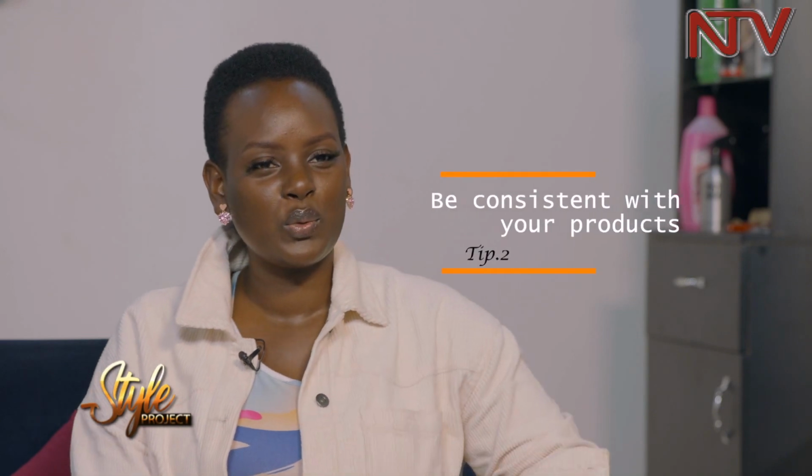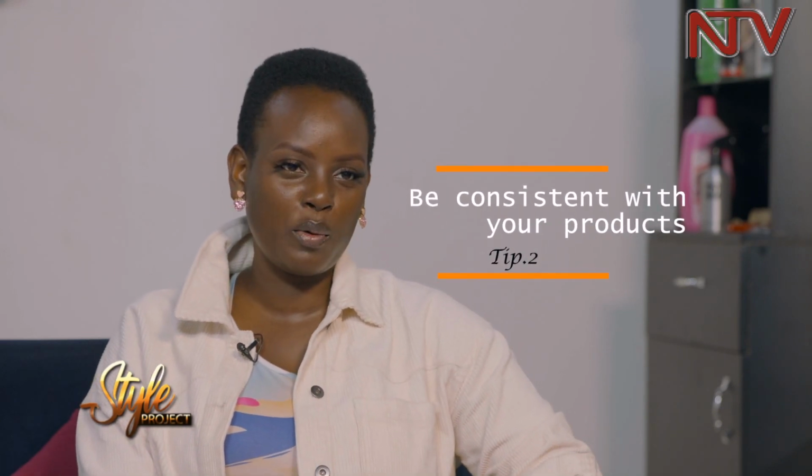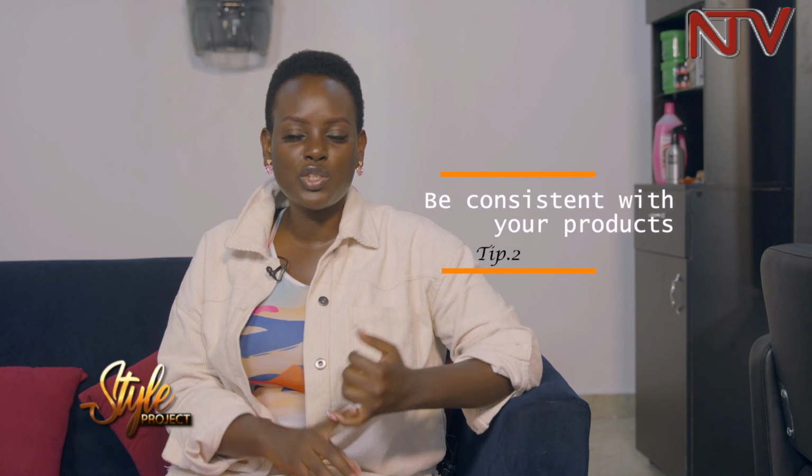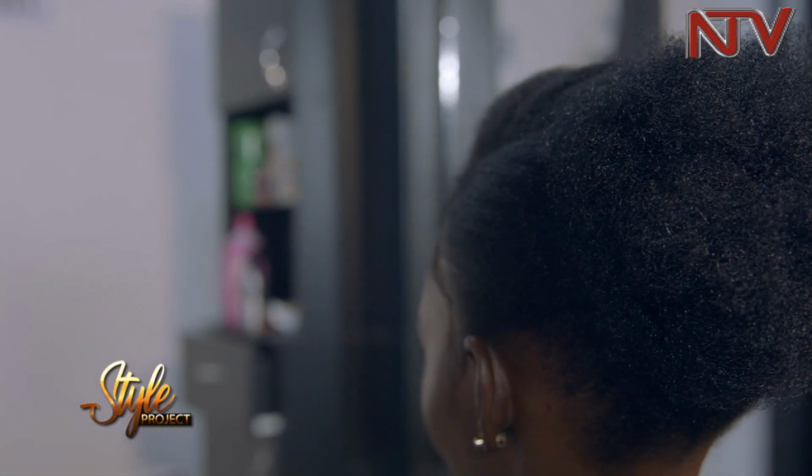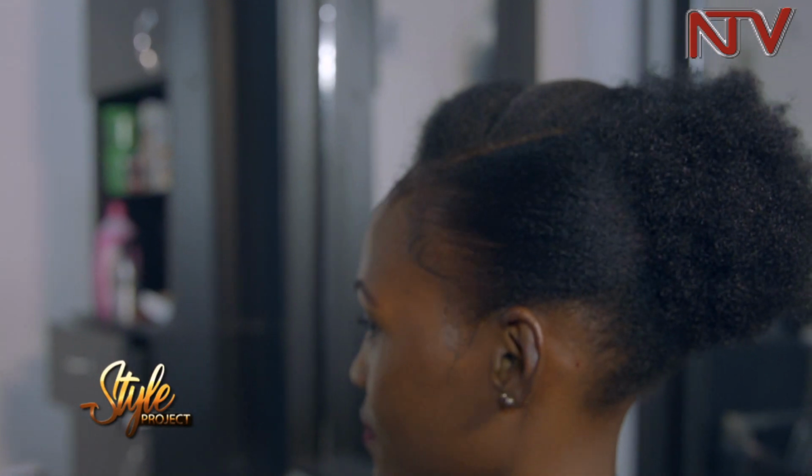Now, tip number 2, stick to a particular type of product. Make sure you know what your hair type is. Find particular hair products that will work for your particular hair type, because even with Afro hair, we have different types. So find out what your type is and what product works well for your hair type.